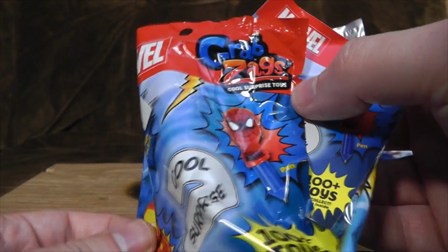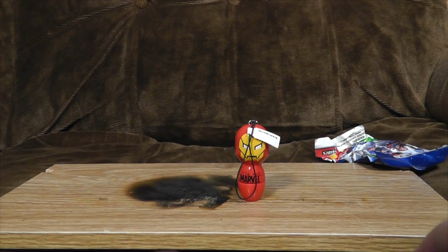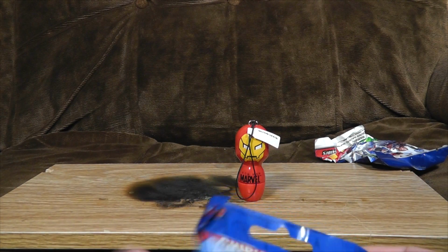In fact, it could have been like a light-up projector or something, which would have made 12 figures in the projector. You lied to me, you lie! Right, let's have a look at the chibis then.